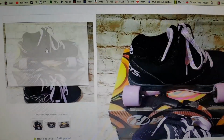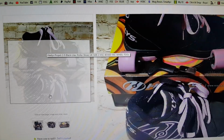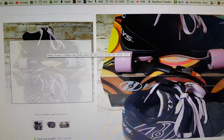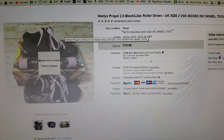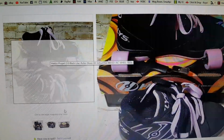Heelys. I bought these from the car boot sale back in the summer. I was surprised they didn't sell quicker because Heelys are usually quite popular. I think I paid £3, but as I say, it's a couple of months ago and I might be telling you fibs. It will be back in one of my other videos if anybody actually cares enough to go and check up on me. But they have sold for £18.99, and I think they've gone on the global shipping programme.